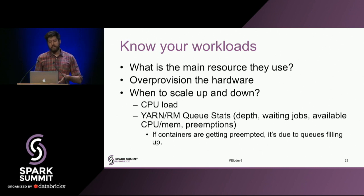In Yarn, for example, one way you can do this is you can use the default resource calculator, which will allocate resources only based on memory, not on CPU. And this can let you use all your cluster resources more efficiently. You also need to keep an eye on when you need to scale your cluster up and down. So if you are using Yarn, for example, you can watch for pending containers or preempted containers. And once you start seeing those, then you know you need to add more actual cluster resources.